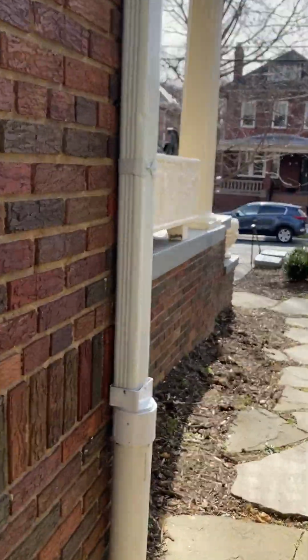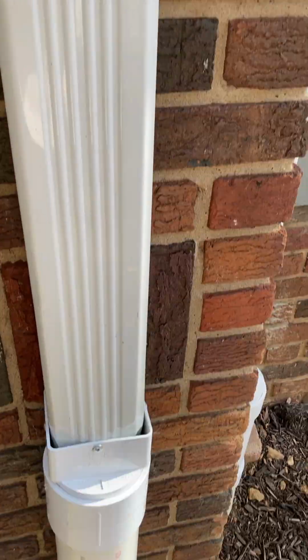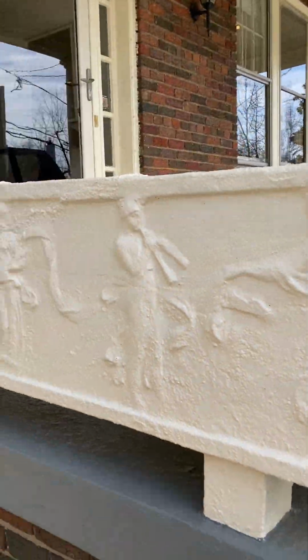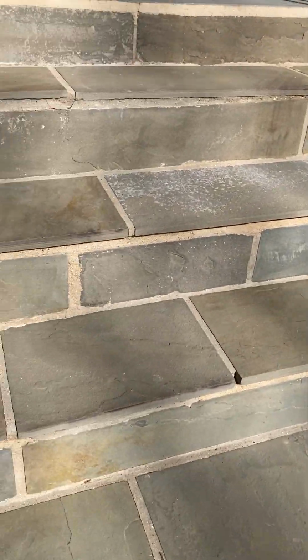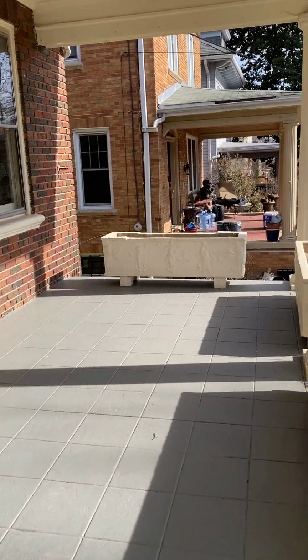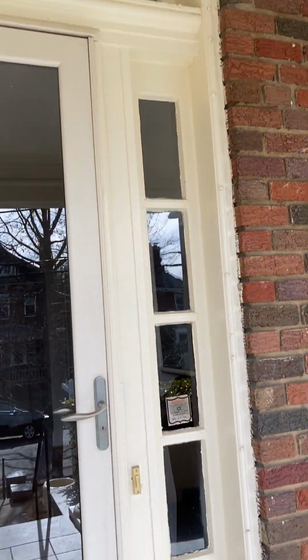Does look like the gutters, downspouts and all, are newer. Has these beautiful concrete planters. A huge front porch. Ceiling looks to be in good condition.